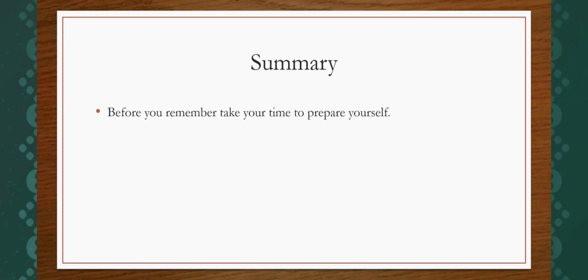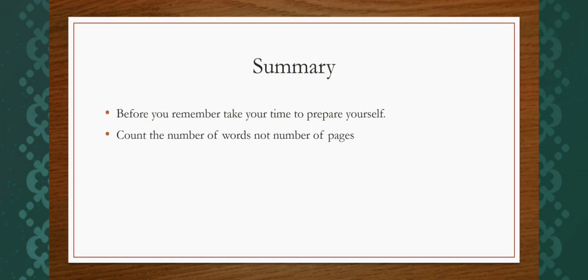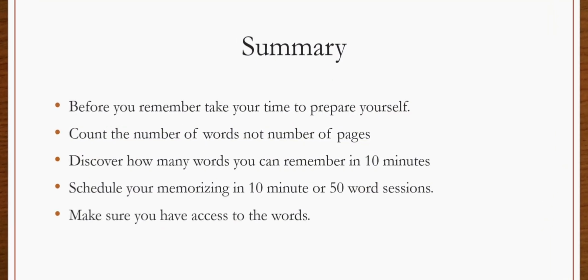With these 4 tips dedicated to preparing to remember, you'll put yourself light years ahead of other people and even of your previous performance. They're simple, they're easy, they're not technically memory techniques, right? But they're tips that help you improve your whole memorization process.